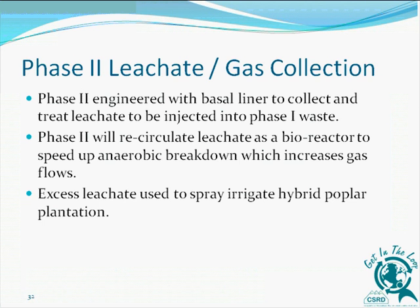And then again, with the Phase 2 leachate gas collection system, the landfill will now be operating as a bioreactor, as we will recirculate the leachate into Phase 2. And then, like I said, we are also putting leachate into Phase 1 to keep that waste moist to maximize the gas production.